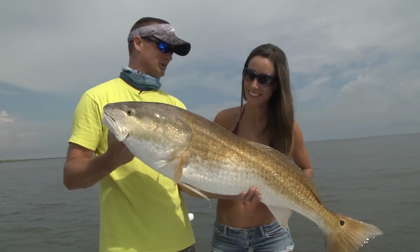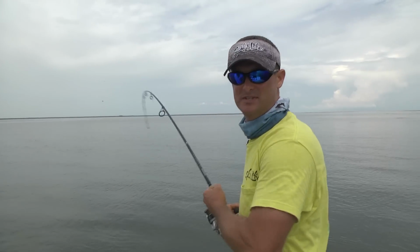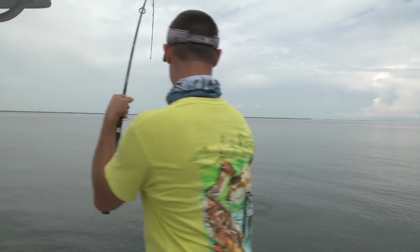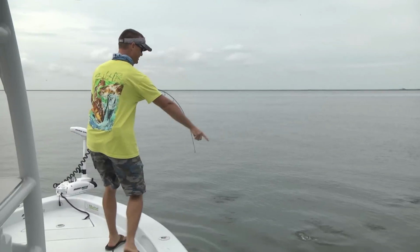What a big red. And when I saw that redfish come out of the water, I realized that I had a really nice redfish on. It wasn't as big as the ones that Louisa was catching earlier, but it was still a good sized bull. Wait till you guys see this redfish. This is a beast. Big school right there. Look at all those reds. Did you see that? That was a bunch of reds that he just cut through.